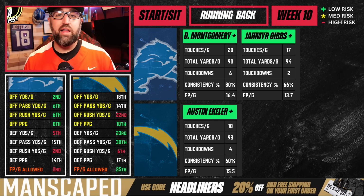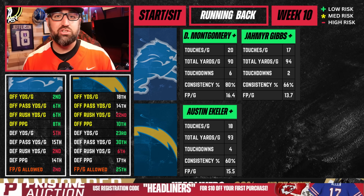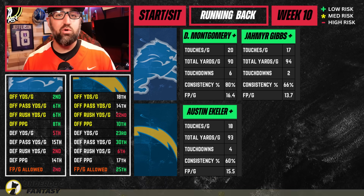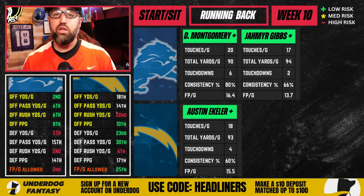Now, the Chargers do allow the 6th fewest rushing yards in football right now, but then you take a look at their fantasy points allowed to the running back position, and it's a huge difference. And that's because the Chargers allow the 2nd most receptions and 2nd most receiving yards to running backs right now. That right there alone really helps prop up the fantasy value of Jahmyr Gibbs. So if I had to rank one above the other this week, as of right now, I would still go Gibbs, a higher ceiling over Montgomery, knowing that Gibbs has an opportunity to make a bigger impact in the passing game, and that David Montgomery may not even be fully healthy as of yet.